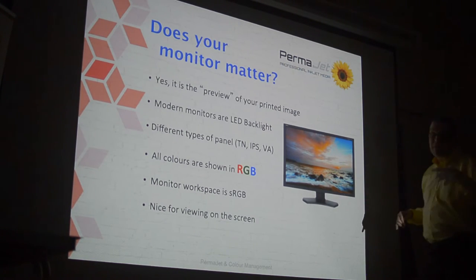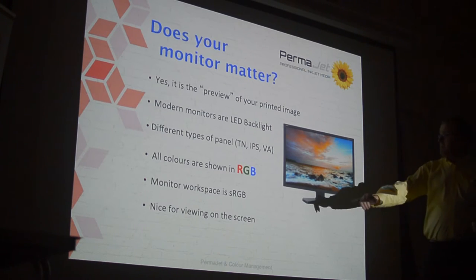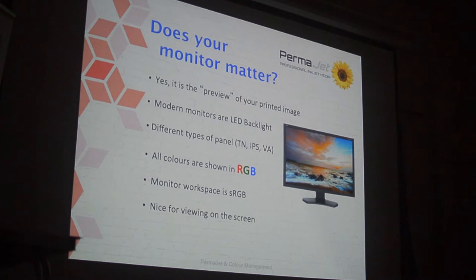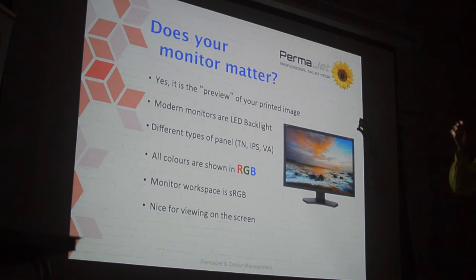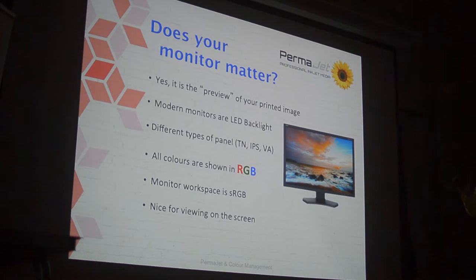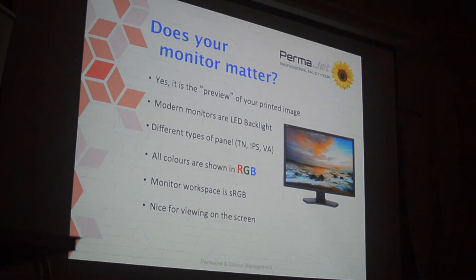Even though I was talking about image capture being in Adobe 98 and printing out in Adobe 98, monitor workspace is sRGB. For a lot of colours and images, that's efficient because it gives you a very good replication of what you're going to see. But ultimately, the way to assess a print is how it actually appears on the paper. That is the ultimate goal, so that you can replicate your images, so that what you see on the paper is what you saw when you went out and shot the image. sRGB is adequate for monitors, okay for nicer viewing on the screen.